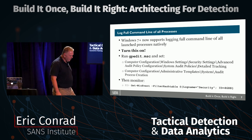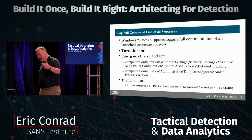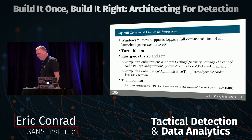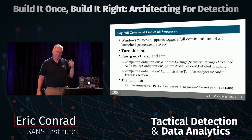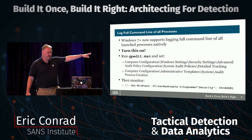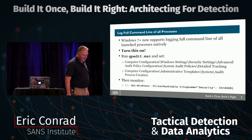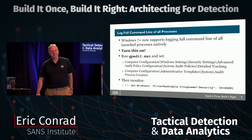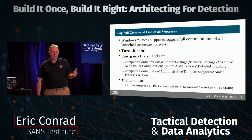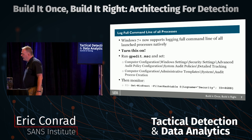And of course, as many of you know, command line auditing is now built into Windows 7 plus. So if you put a gun to my head and said, Eric, in your SIEM, you get one event, what event is that? You only get one, pick one. I say security log 4688 with those two changes made. With those two changes made, you're now logging every command line, right? And there's an old saying, I've said it before, sunlight is the best disinfectant, and the malware likes to hide.